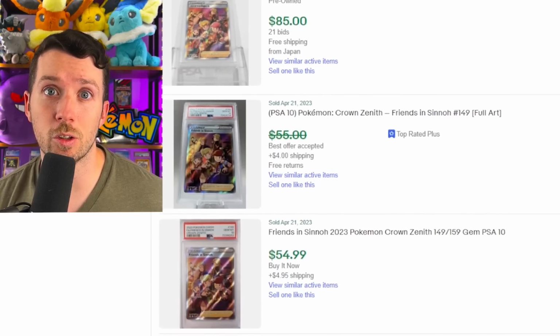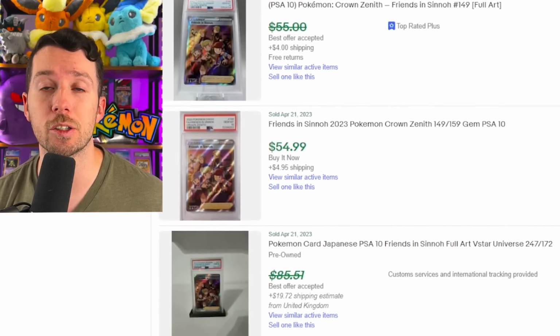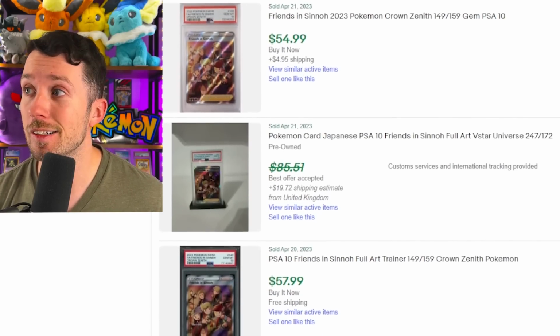So it looks like the Friends in Sinnoh card is selling for around $50 to $60 in a PSA 10, and Crown Zenith has some really good quality control. So if you're able to get this card for around 10 or 12 bucks, grade it, and then sell it for $50 to $60, that's a really good flip there.